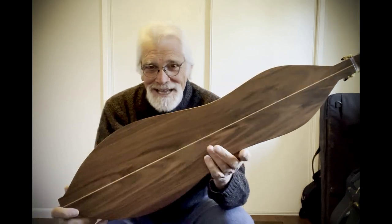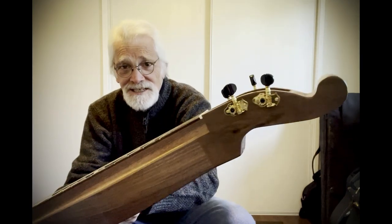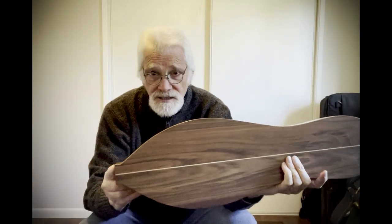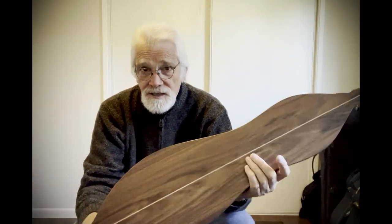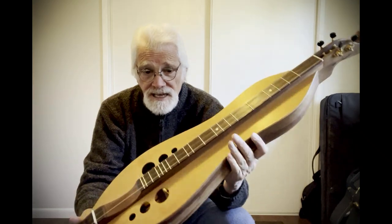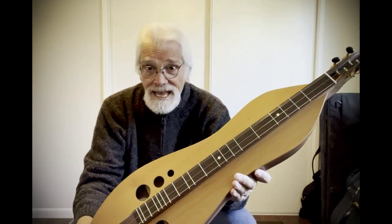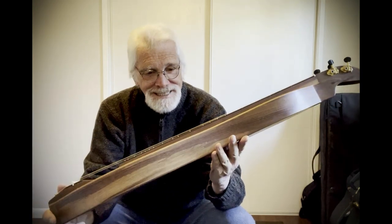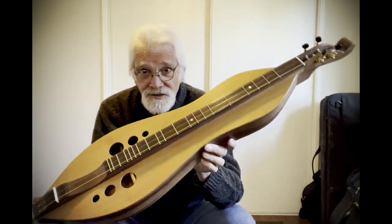Black walnut back and sides, Grover Stay-Tite gold hardware. It will also have gold strap pins. One of the things of moving our shop from Indiana back to California is not having what we need when we need it. So those are on order and they'll be here soon.